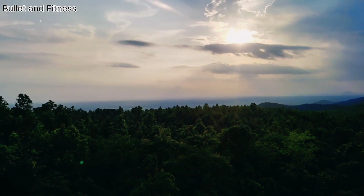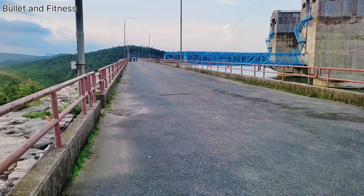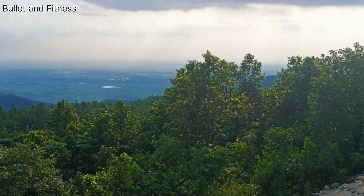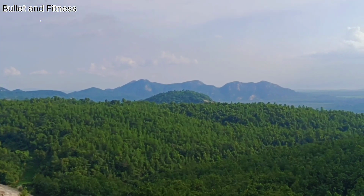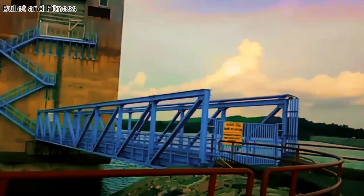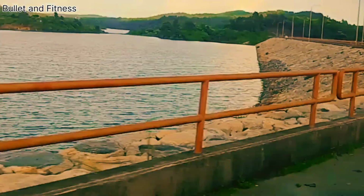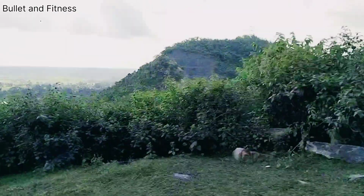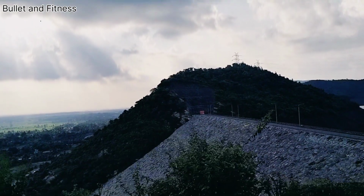The viewing experience from the top of the hill is top-notch quality actually. Leaving the Upper Dam behind, we were on our way to the Lower Dam area as well as Marble Lake. It will take around 3 to 4 kilometers from the Upper Dam to reach the Lower Dam, and after that again 4 to 5 kilometers from the Lower Dam to Marble Lake.